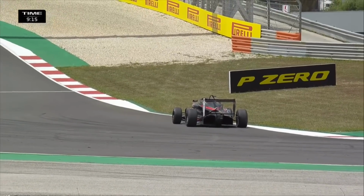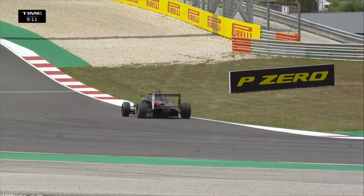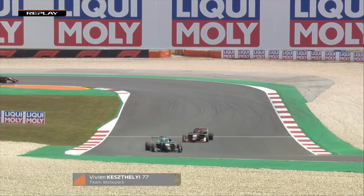No, she's just been overtaken by Andreas Essner, who is, of course, a lap down in this race. He's been going for fastest lap. And since an early puncture, Kastei's got it going. So let's see a replay of what actually happened there.